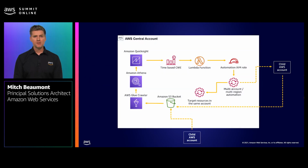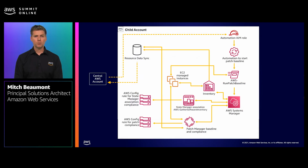Let's now look at how some of these pieces might fit together in a working architecture. We're going to begin with a central AWS account. This is our management account into which all of the inventory and patch-related data is ultimately going to flow. Our process is triggered by an AWS CloudWatch event rule, which triggers based on a schedule. The CloudWatch event rule initiates a Lambda function, which calls the Systems Manager Automation API Start Automation Execution against a list of target or child accounts and regions. The automation workflow is initiated in each of the target accounts and regions.